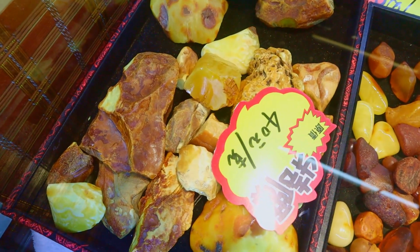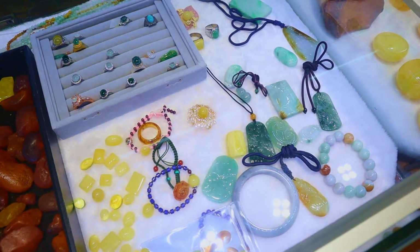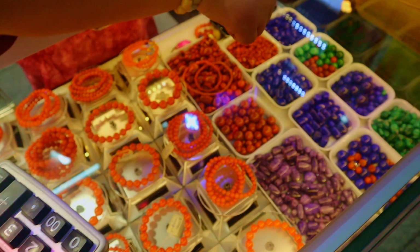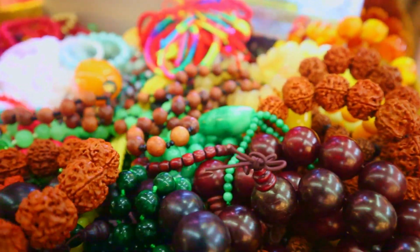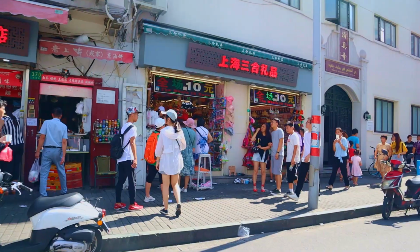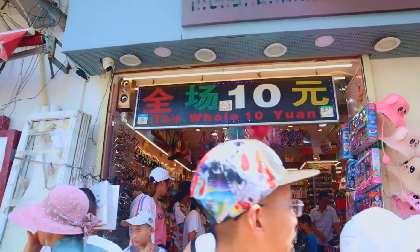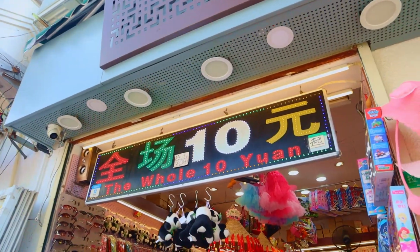You see, they also have precious stones here. They use it to make necklaces, bracelets, this kind of stuff. Stinky toffees in the house. Looking around. This store, by the way, guys, everything is 10 yuan, 10 RMB.